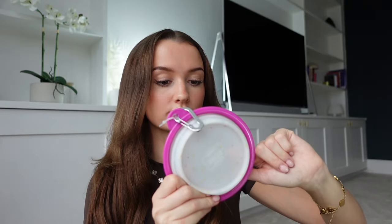Obviously when you go to take them on a walk, there's so many things that you need to take. Obviously treats. I always take one of these water bowls. So these literally come out like that, and then you can just take a bottle of water with you when you're on a walk and they get thirsty. This is also really handy.